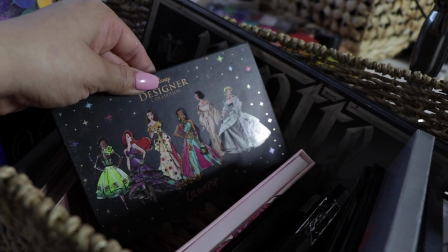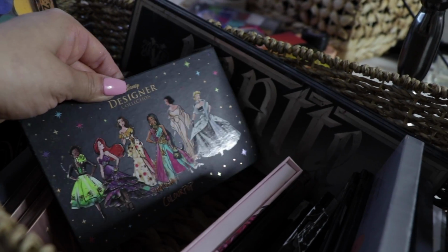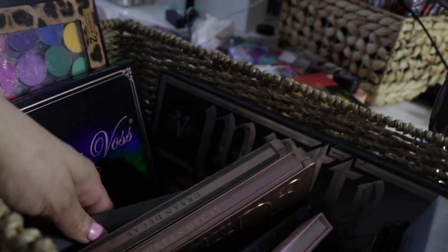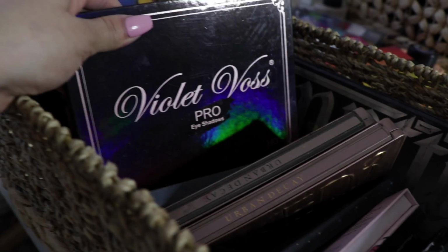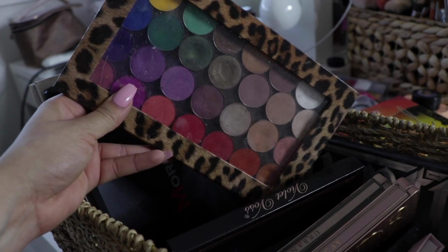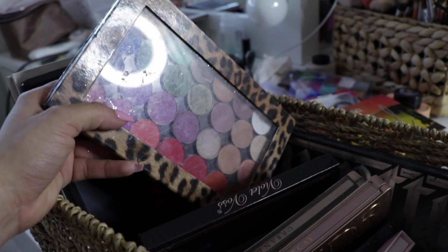I never use this palette because I want to keep it forever. So of course I just put it in here. I have the Naked 3 palette and the Naked 2 palette, which I'm never going to get rid of just because they're my first high-end palettes I ever bought. Subculture palette, which I still really love the colors in, but I don't reach for it that often. Violet Voss palette. And Morphe Single Shadows. I'm going to get rid of all these shadows, but I want to keep the case because I can use it for other palettes.